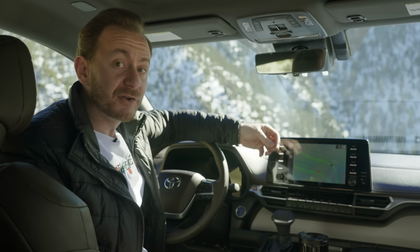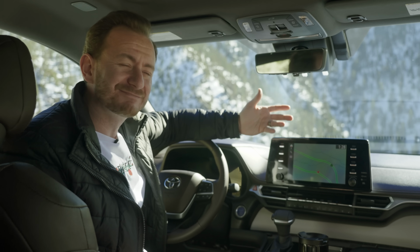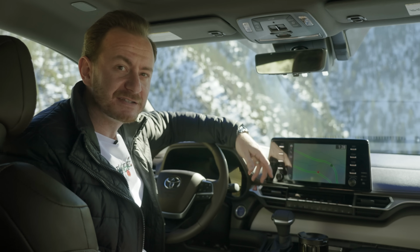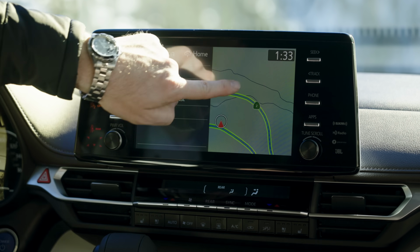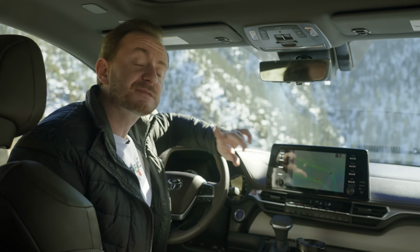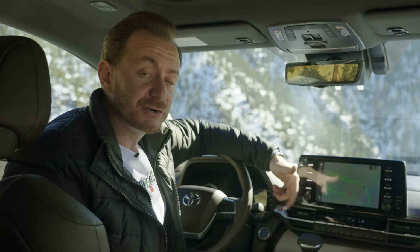Now, with our model, the Sienna also gets a 360-degree view camera, which is really nice, but like, get the basics first. High-res cameras aren't expensive these days. One thing we do really like is the navigation system because it gives clear directions and it could still find us even when we're up in the mountains. There are also some cool tricks. We added on the rearview mirror camera system and the optional intercom system.